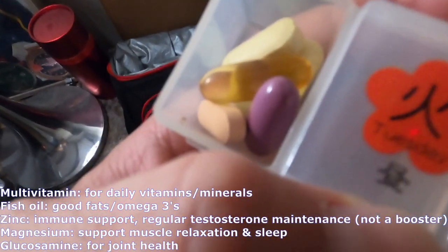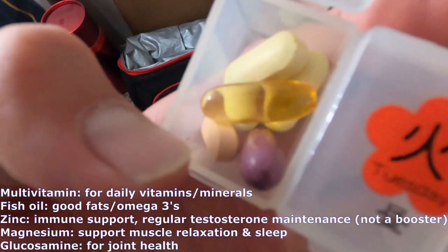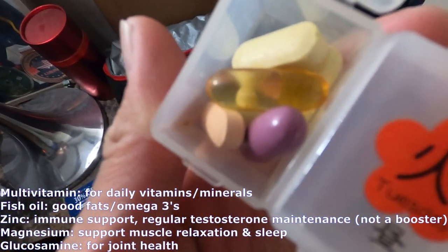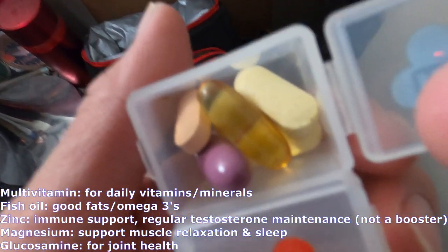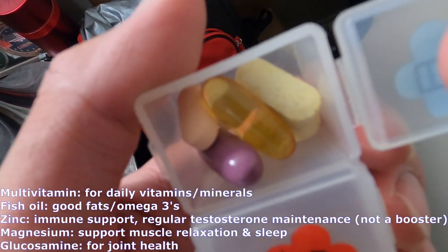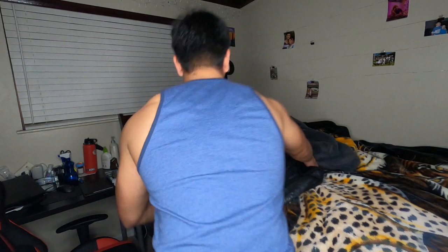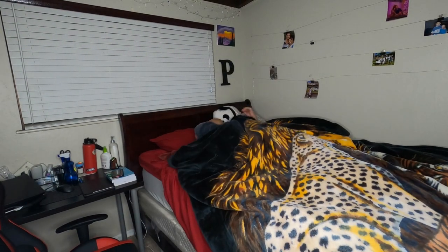So after I'm all cleaned up, I basically figure out how many calories I got left for the day and eat a small snack. I just got a turkey and cheese sandwich there. Now I got my pills for the nighttime. I take a multivitamin, fish oil, magnesium, zinc, and glucosamine. Then I brush my teeth to prepare for bed. Usually it's around 1 a.m. after I'm done, and I am ready to sleep.